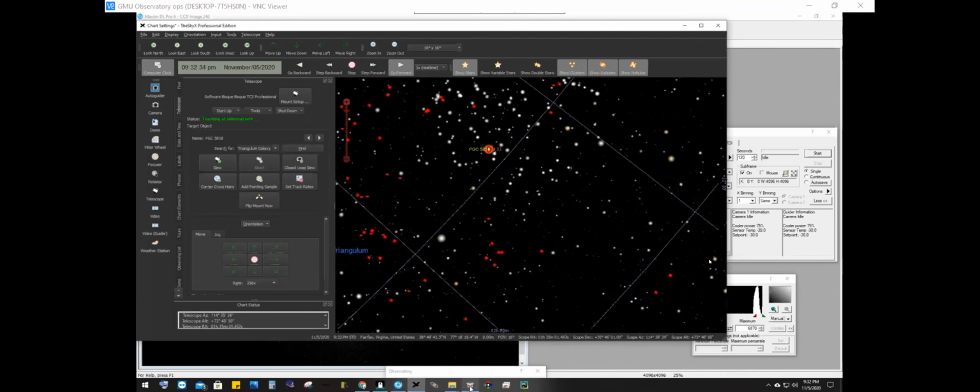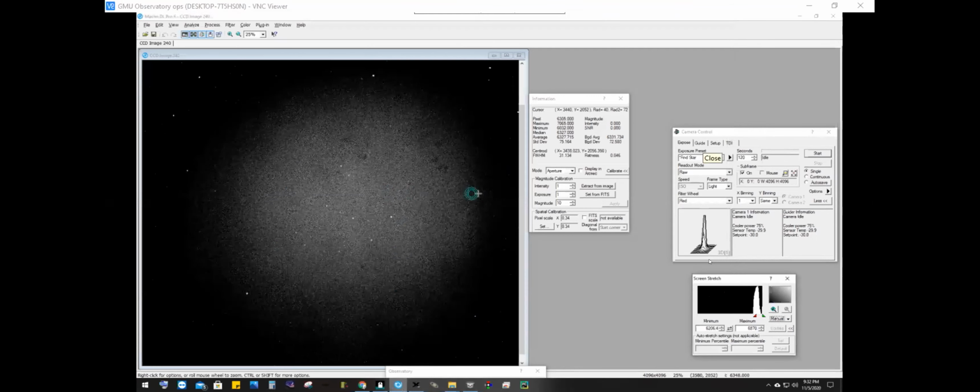Yeah, well, it's possible we're looking through some clouds. So I'm not entirely sure what to do. You know, if we had an all sky camera. Yeah, so, inside joke, guys.